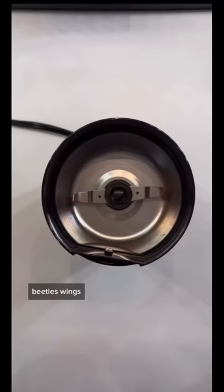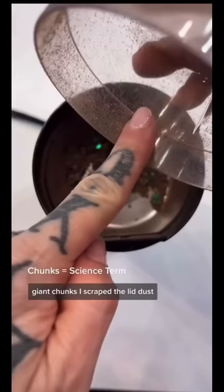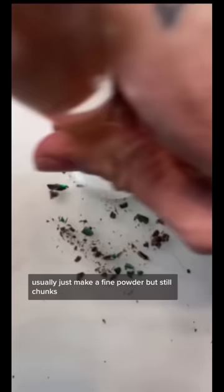Beetle wings. My first experiment was using a coffee grinder. This left me with giant chunks. I scraped the lid, dust. So I moved on to a paint muller. Usually this makes a fine powder, but still, chunks.